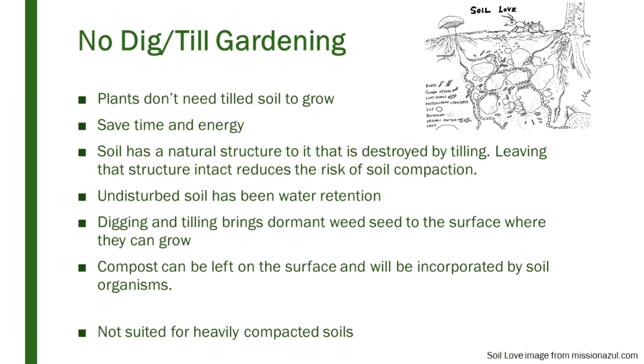Now, I do still have to do some digging in my garden in order to plant plants or sow seeds, but I keep it to a minimum and save myself a lot of time and energy. I still apply compost, but I just deposit it at the surface unless I'm doing my end-of-year trench composting. The earthworms and their friends do just fine at incorporating the compost into the soil for me. After all, that's what they do.